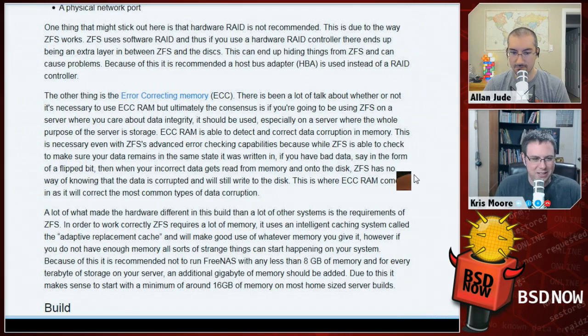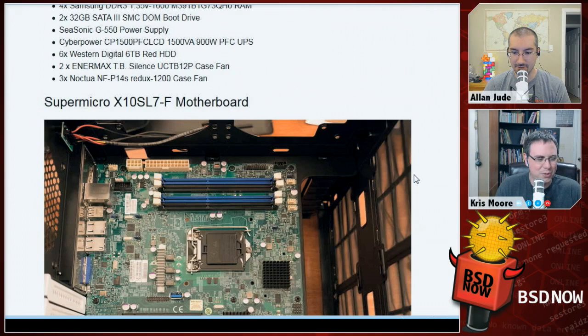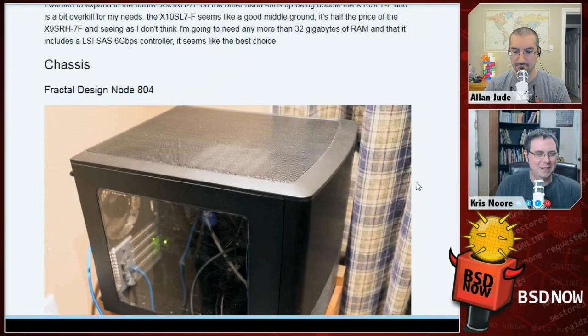He does. Or no, he has a link where you can click. Well, he does have some build pictures. I just wondered if you could see the SATA DOMs. That's just a bare motherboard there. Yeah, I might need to try using some of those at some point. That's pretty neat. I like that.